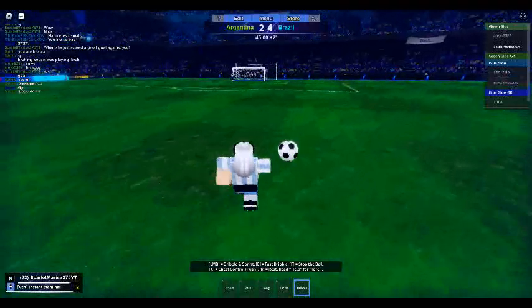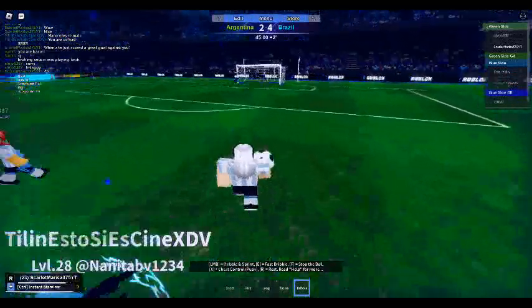Passed away to his green teammate. And the ball is in the blue team's half.